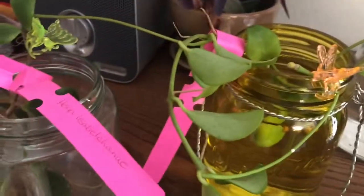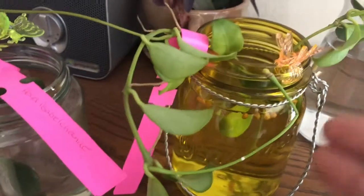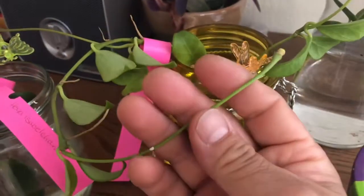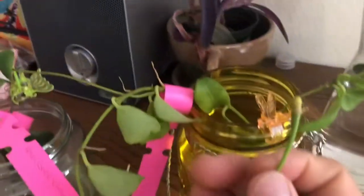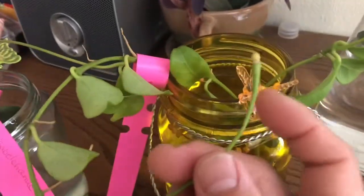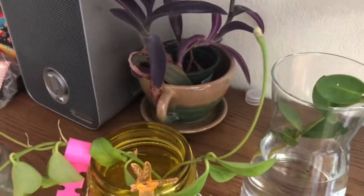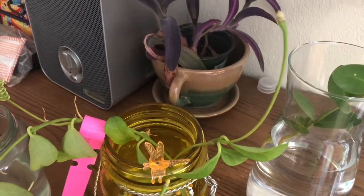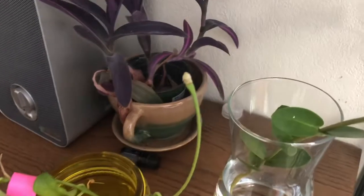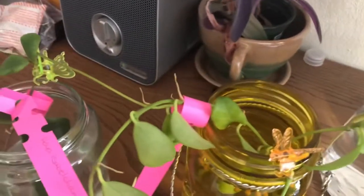It came with, oh, I see what happened. It came with a peduncle, and it all blasted. And I was wondering why, but I think I snapped it. Too bad. But it's okay. I can probably bloom it again. I'm not too worried about it.